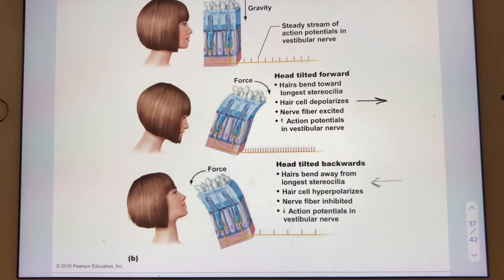Anywho, if the stereocilia are bent away from the longest stereocilium, in other words, toward the shortest stereocilium, then that hair cell will hyperpolarize. We will not release as much neurotransmitter. Action potentials along the vestibular nerve will be less frequent. And that Morse code is what the brain needs to determine whether we're moving forward or backward, in this case, tilting forward or backward.